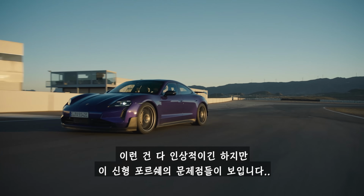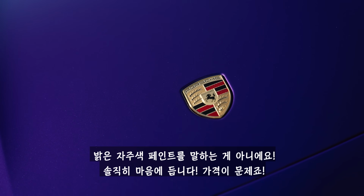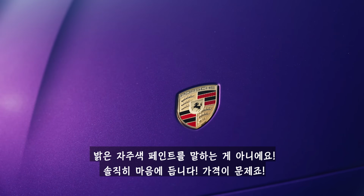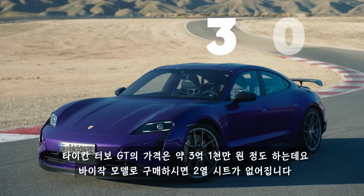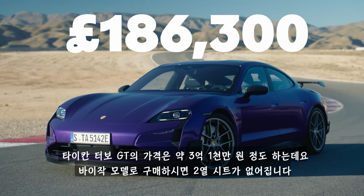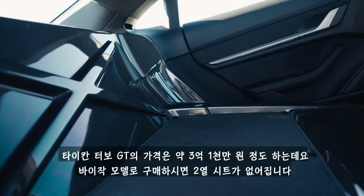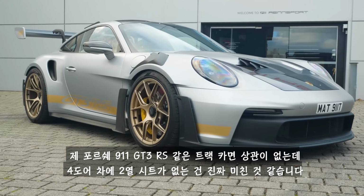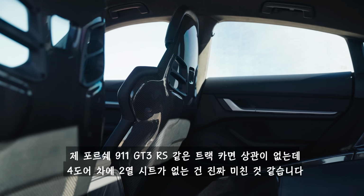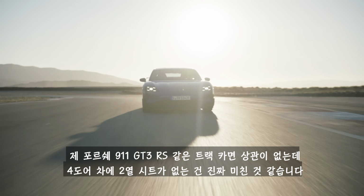This all sounds great, but I can see some big problems with this new Porsche. I'm not talking about the bright purple paint, that's actually quite cool. I'm talking about the price. The Taycan Turbo GT costs £186,000. And if you go for the Weissach model, you don't even get any back seats. This makes sense in a proper stripped out track car like my own Porsche 911 GT3 RS. But having no back seats in a four-door car is absolute madness.